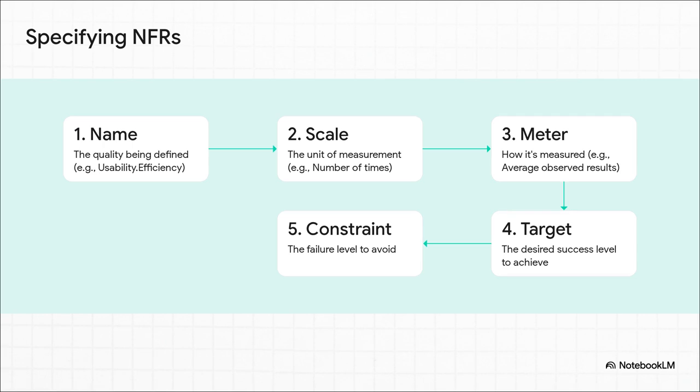First, you name the quality you're talking about. Then, you define exactly how you're going to measure it. And then, this is the important part, you set a clear target for what success looks like and a hard limit for what failure looks like. This is how you turn a vague idea into a precise engineering spec.